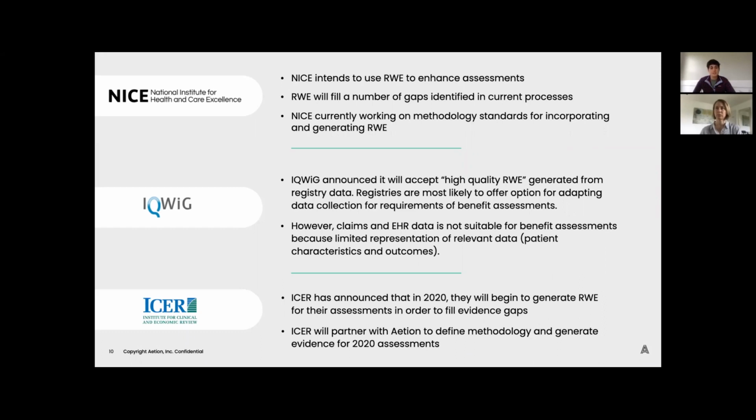We have other agencies like IQWiG in Germany, who have recently announced that they're accepting high quality RWE that is generated from registry data. And they believe that registry data, and not claims or not EHR, but registry data only, really has the opportunity to meet the requirements for the benefit assessments. So while IQWiG is becoming a little bit more open to RWE, there's still some additional steps that they can take. But this is good news. This is a push in the right direction.